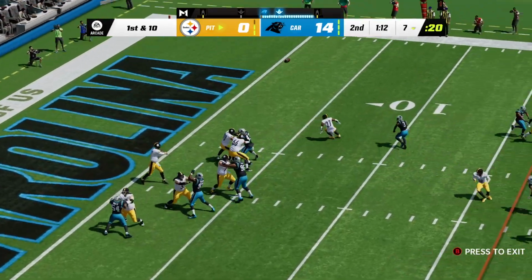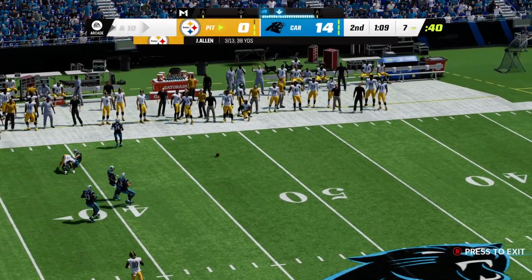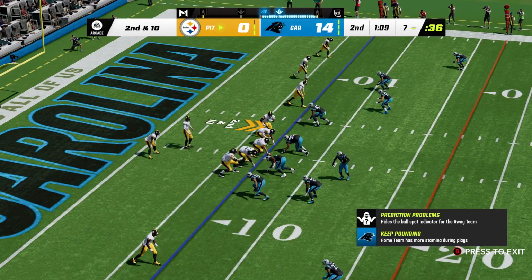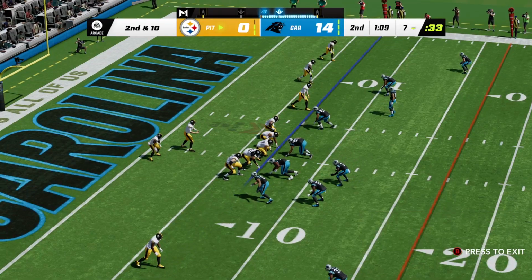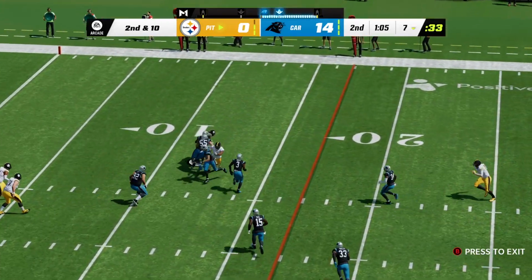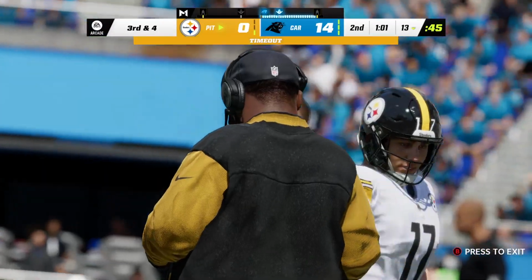Throwing on first down is Allen. And that will be incomplete. Would have been a big hitter if they had connected. Instead, it's second down. Back to the air on second down. It's Allen. Complete to Hilton. They get 6. That'll leave them with 3rd and 4.